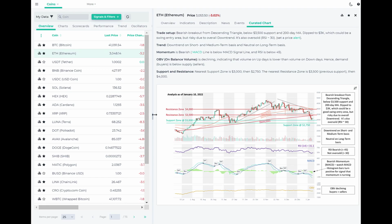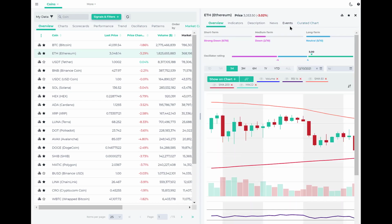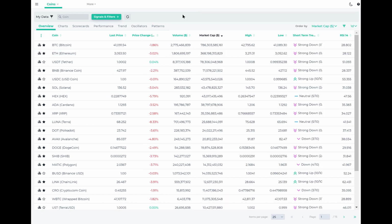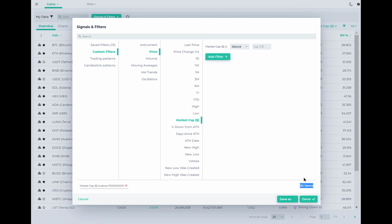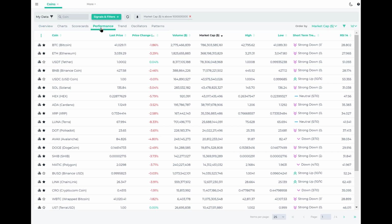That may be helpful. And in terms of what coins to focus on, certainly it was interesting to see which coins bounced the most yesterday. So let's go ahead and take a look at a quick search from the top 100. Let's just say market cap of greater than 1 billion. So there's about 92 coins, so I'm almost at the top 100. And we wanted to see the performance.